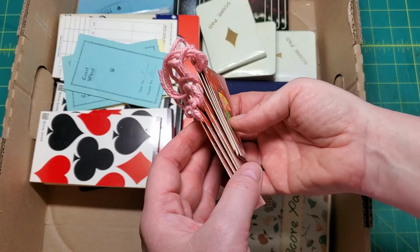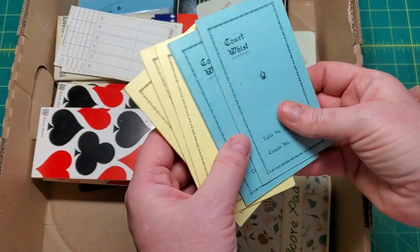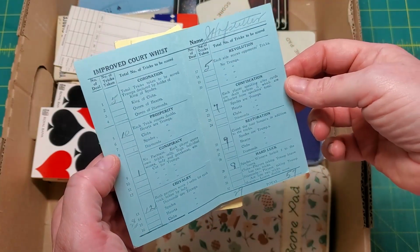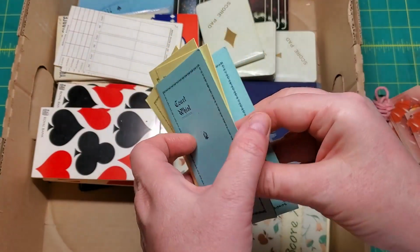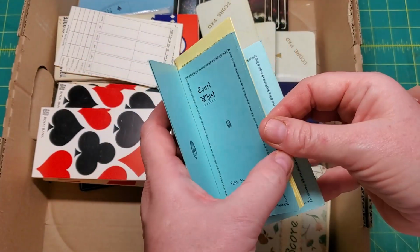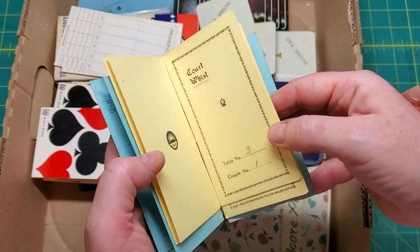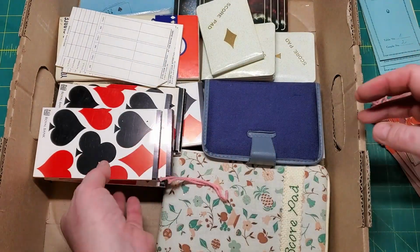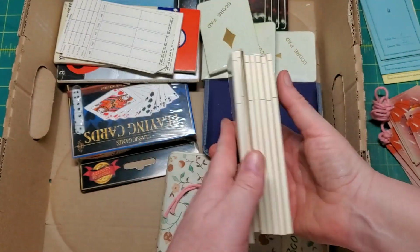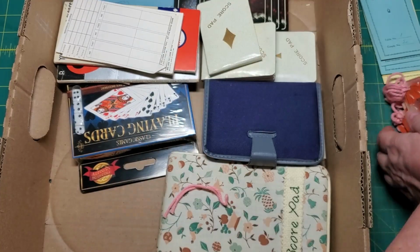So there's 8 of those. These ones, these are for court whist. I've heard of whist. Never played it. I think it's sort of like euchre. So I think there's 4 yellow ones and 3 blue ones or something like that. These are from the 60s. These are from the Royal Bank. So she has quite a few of those. That one's pretty much gone, but the rest of them are pretty full.